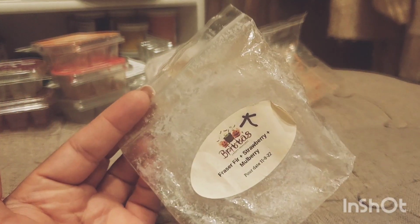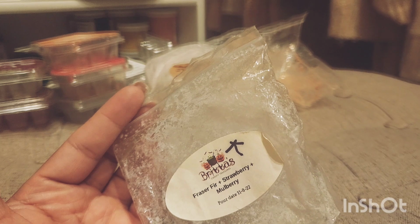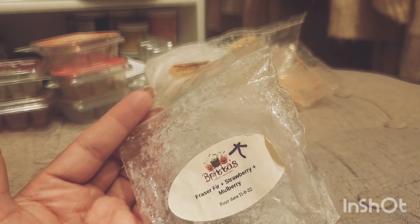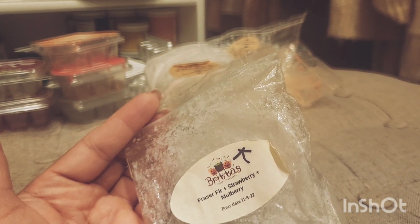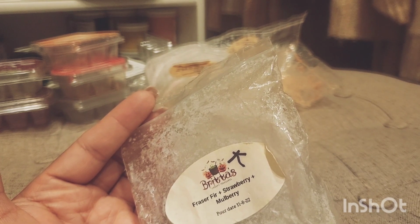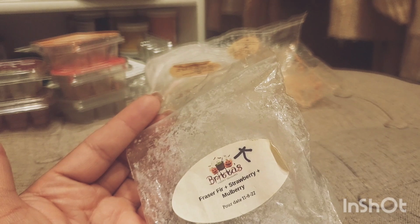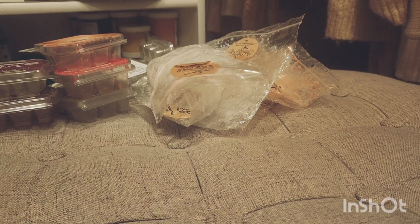And then my favorite of what I melted from Britta's is Fraser Fir Strawberry Mulberry. This is just so pretty. So it's a nice sweet berry scent, but the Fraser Fir gives it a nice Christmassy smell and makes it appropriate for winter. So yeah, thoroughly enjoyed that. That's definitely one I would get again.